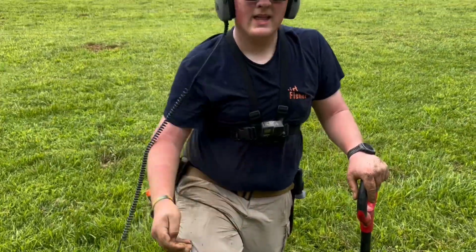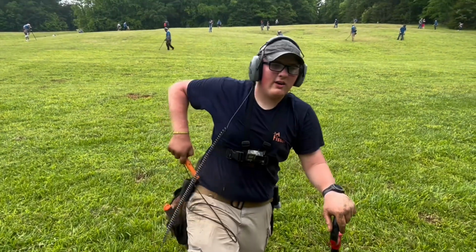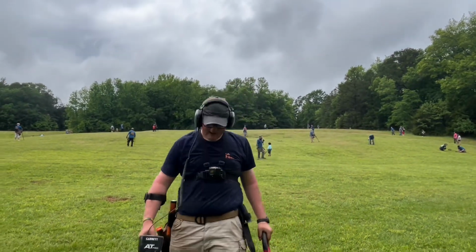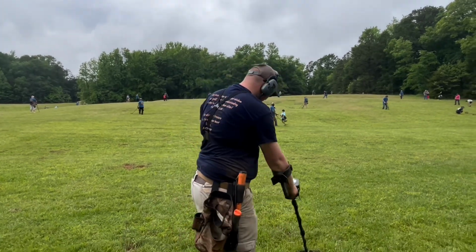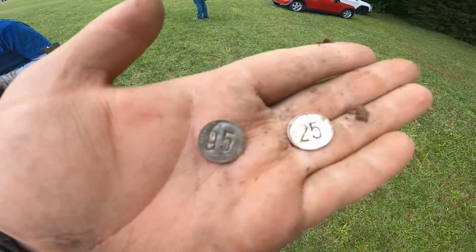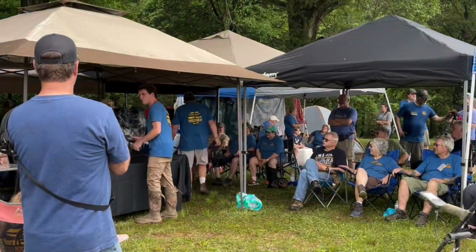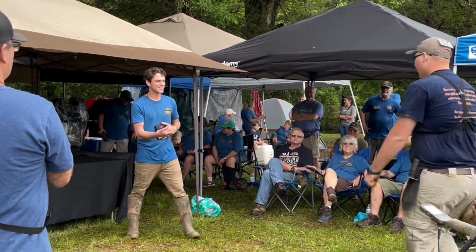Pretty good. I'm not sure how many coins that is, but I'm doing pretty good. About 2 tokens and that silver dollar. That silver dollar is pretty cool. Nugget Noggin said there's like 10 out here, so that's pretty impressive. These are my tokens. I got 95 and 25. But I'll be able to turn these in a minute and see what I got. We didn't see it before we did it.